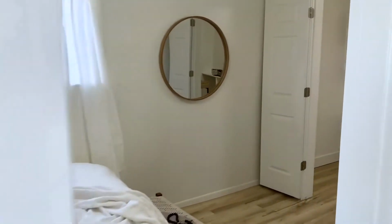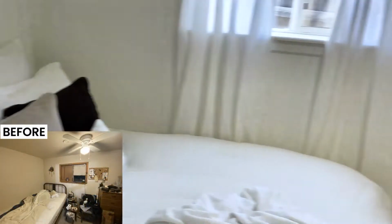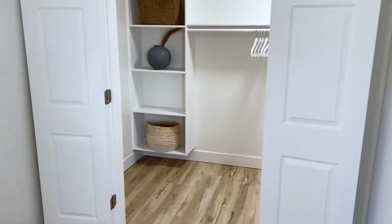So the bedroom right here, this is what I'm saying about the staging. She found a bed that fit just perfect, that we could still get a table into, and so it shows people just how usable the space really is. And then this is kind of a cool thing we did.